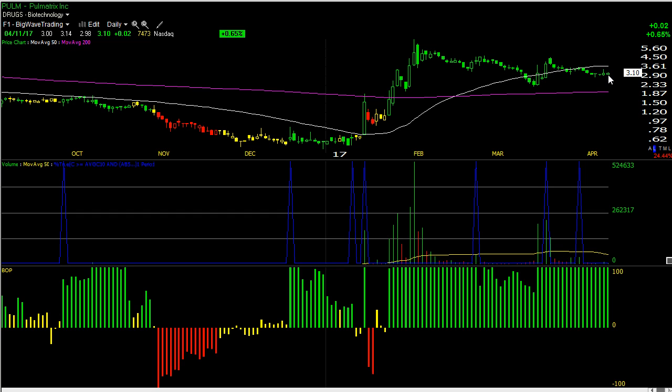Now PULM, it's a long because by the time that volume does come into this stock and by the time it does move, it's not buyable on an end of day basis. This is a stock that you have to watch for breakouts intraday. It's an intraday stock. Clearly, as you can see here, whenever it moves, it moves huge. There are no small moves whenever it decides to move. So you have to get in before the move, and with all this green BOP with support right here, I figure now's the best time to do it.